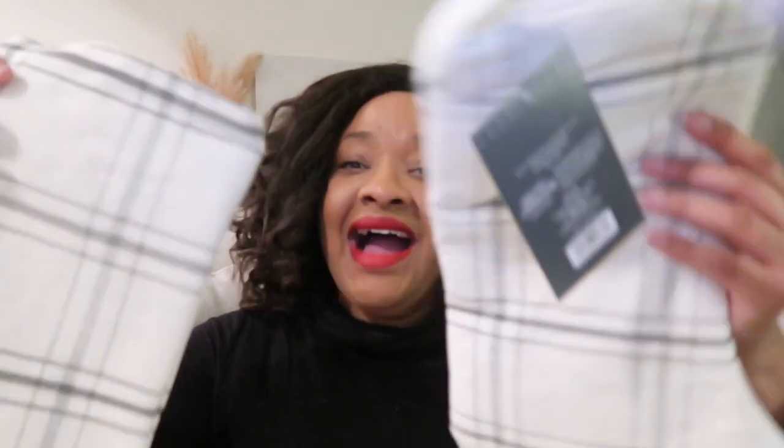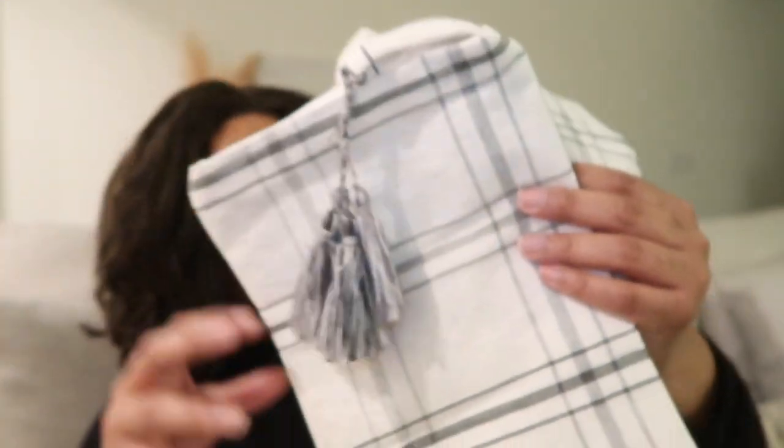Okay, first up are these cute, I guess I'm giving my color scheme away, these cute stockings, and it's like a plaid, cream, not white, cream and green, an off-white kind of color. I only picked up two because I'm gonna mix them with stockings that I had last year. And these are by Threshold and they are $15. And yeah, I picked up two.